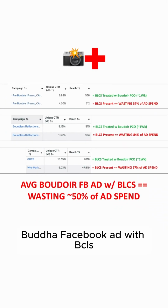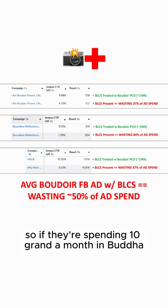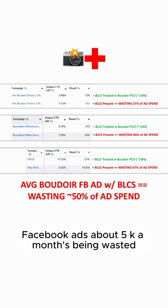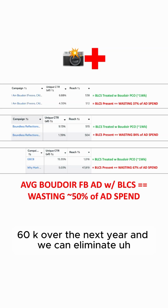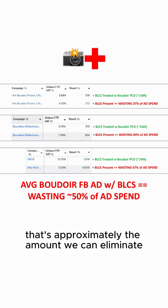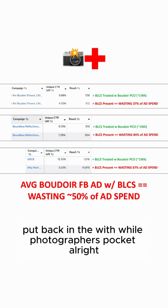So the average Boudoir Facebook ad with BLCS is wasting about 50% of ad spend. So if they're spending 10 grand a month in Boudoir Facebook ads, about 5K a month is being wasted, 60K over the next year, and that's approximately the amount we can eliminate and put back in the boudoir business.